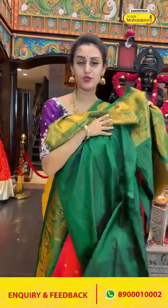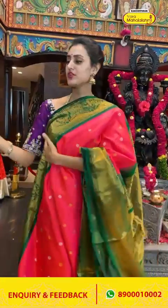And this is the pallu, which is a beautiful brocade one. And let me show you the blouse. It's a very pretty contrast blouse. Adbhutanga undi, colorful undi, chala baandi. I'll give you the pricing and the contact details of this one.